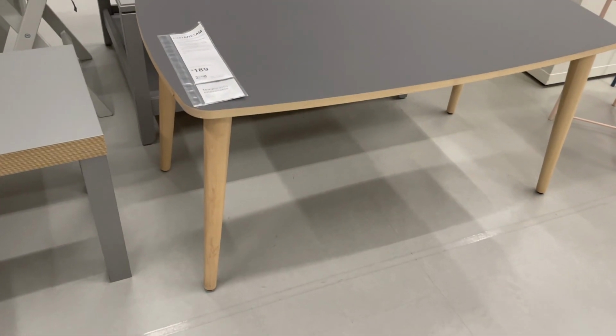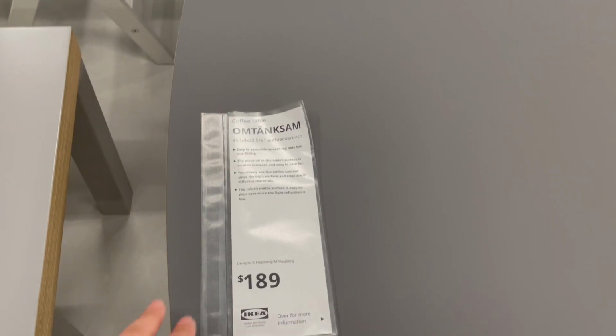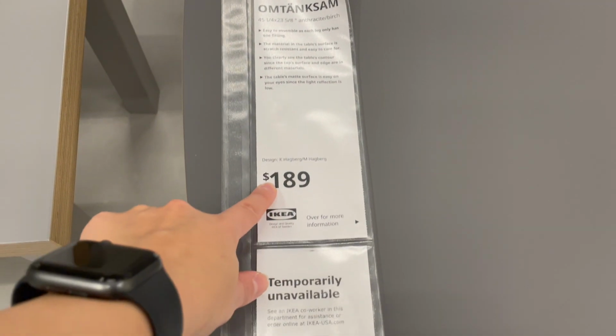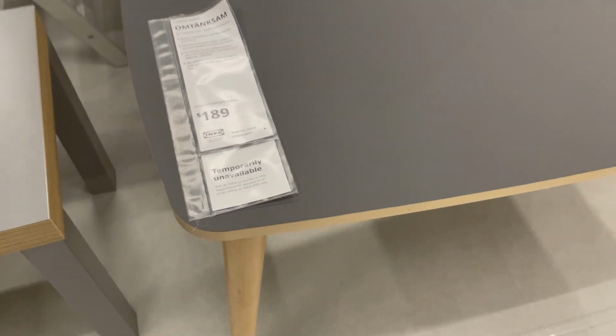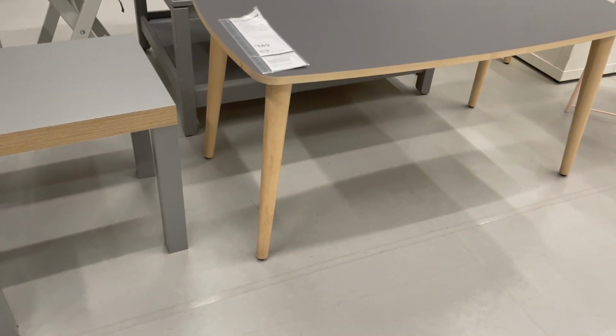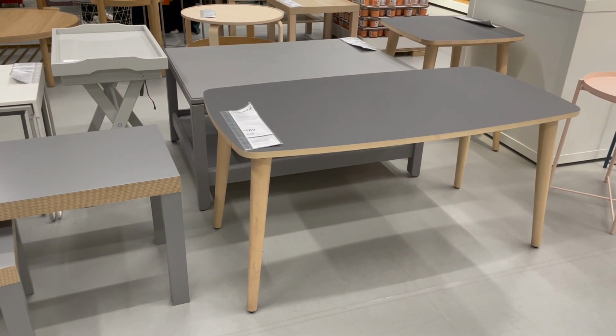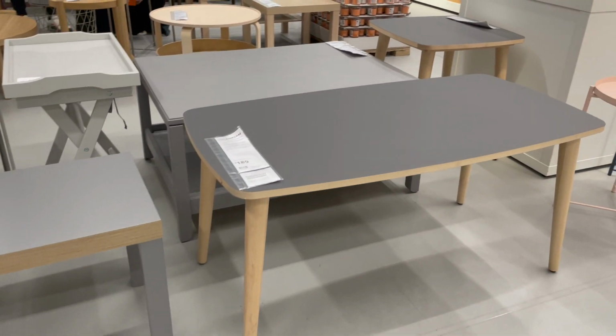Spotting a few new tables. This coffee table right here, I have no idea how to pronounce that. It's $189 with a gray top, and it has that mid-century modern legs. I'm not a fan of the gray top, but maybe it would be a cool DIY project piece.